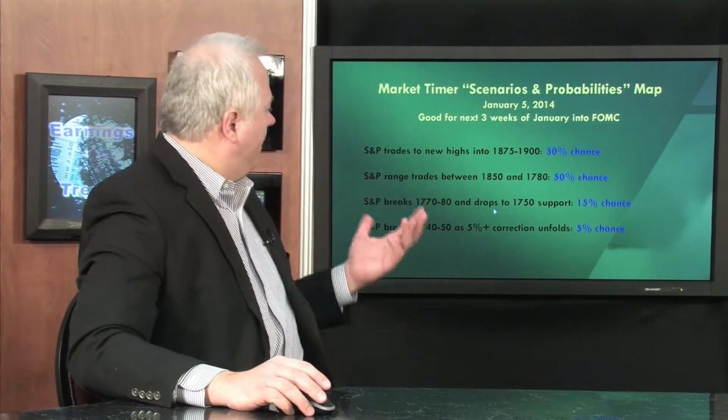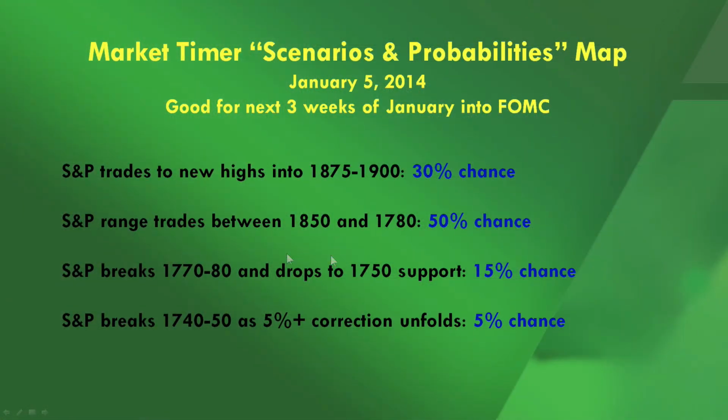One last look at the map. So, really I needed to be a little looser with my range here and look at 70 to 80. And I was looking for a crack down through 1775. We didn't get it. In the beginning of the month, I only had a 15% chance of that happening, and it looked like it was going to happen yesterday, Wednesday, after the FOMC, and here we are bouncing back up to 1790.